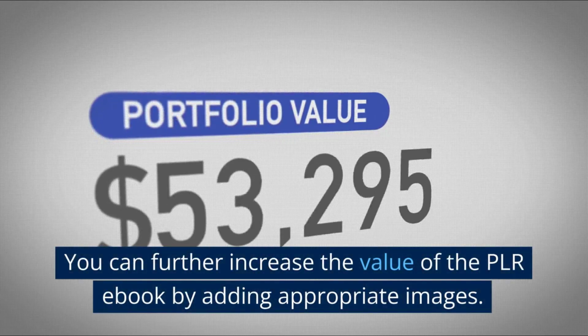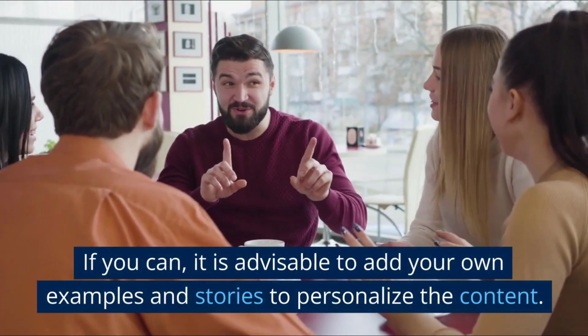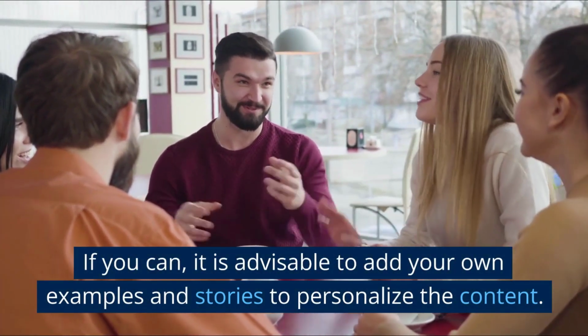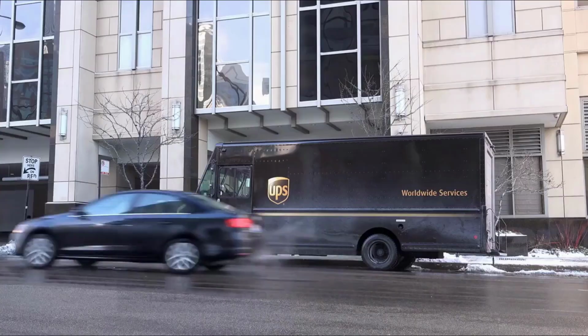You can further increase the value of your PLR ebook by adding appropriate images. If you can, it's advisable to add your own examples and stories to personalize the content.